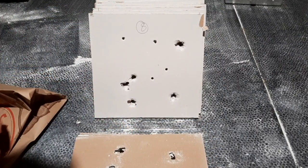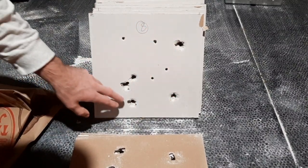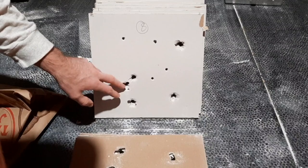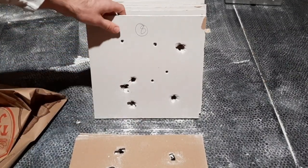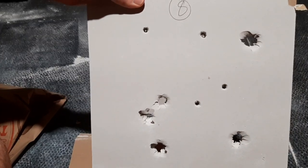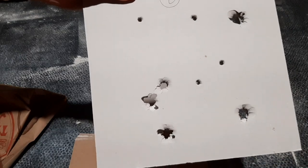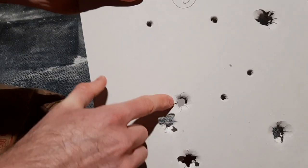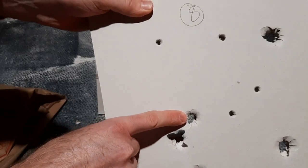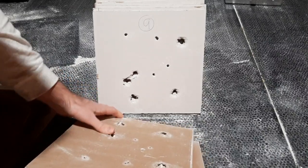Here we have the eighth sheet, and the AccuBond, the PPU, and the federal fusions are really starting to get big now. Look at the size of these holes, guys. These federal fusions are just leaving a massive hole in the sheetrock. Look at that. Looks like it got hit by a 12-gauge slug, and that TTSX is still not at full expansion level yet, and the full metal jackets still look the same.